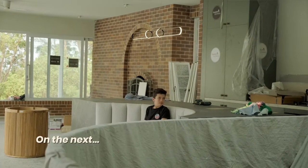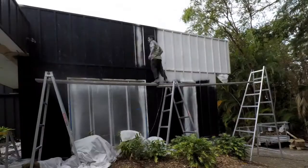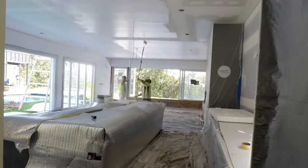So from now on, we've just got to give the place a huge clean. All the furniture's got to come in, rugs, art's got to get hung, and then hopefully we'll hit our deadline.